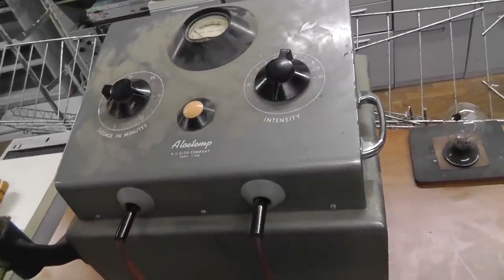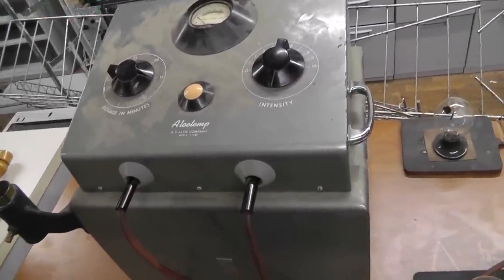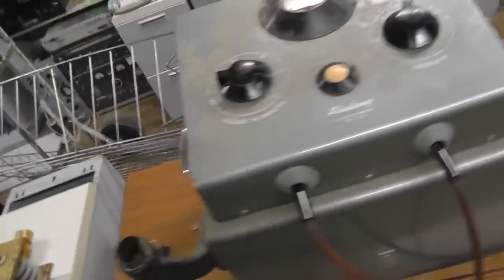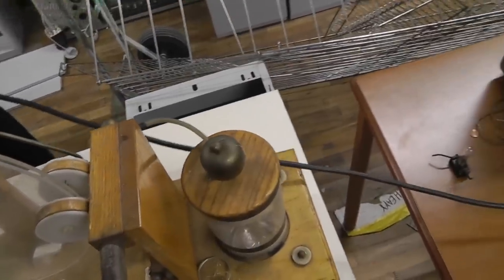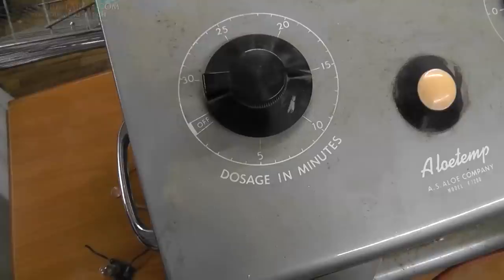So this is a therapeutic device, right? Because it's got dosage in minutes. Yeah, and it's designed for therapy. Here, I think it might reach. Okay, let me lift it up. There you go. Yeah, you got enough.